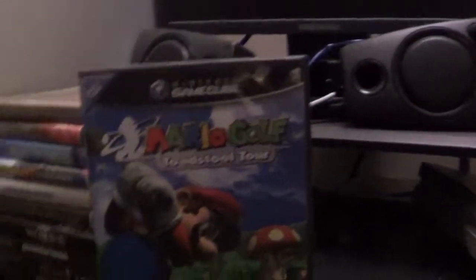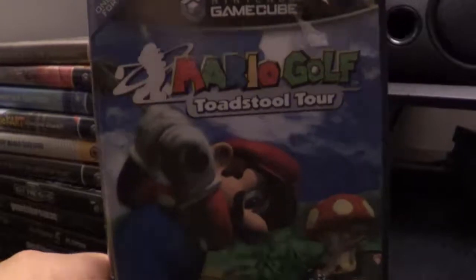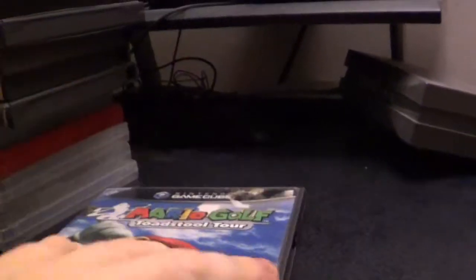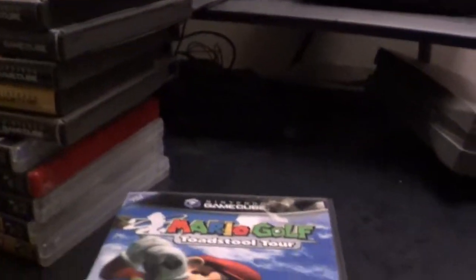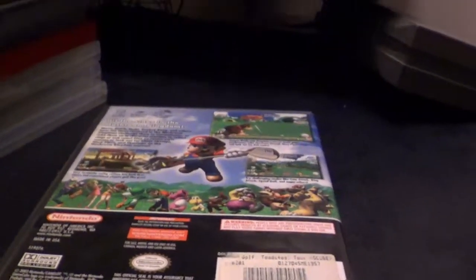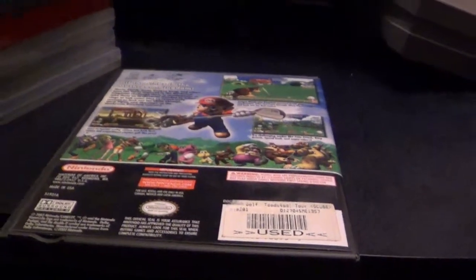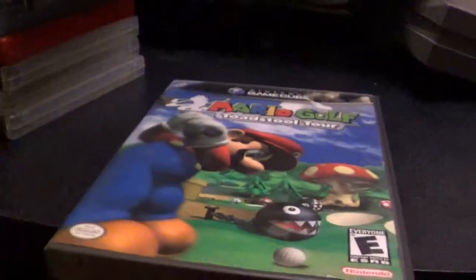I don't know. Mario Golf Toadstool Tour, if I could even say it properly. Complete, at the very least, for a secondhand GameCube game. This sucker is a pretty decent golf game, actually. It's a sequel to Mario Golf on the N64, so I got it because of Mario Golf on the N64.